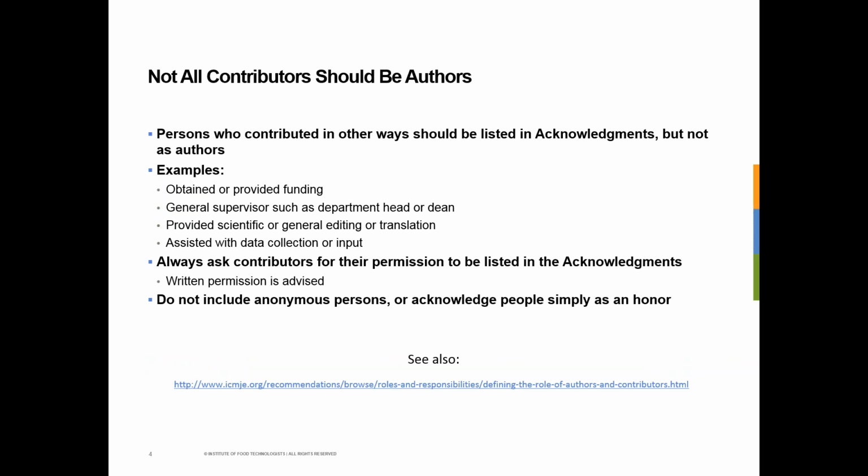However, we do have a way to acknowledge those who have helped in different ways. So we have an acknowledgement section at the end of the manuscript. So someone who helped get funding, a supervisor such as your department head or dean, someone who gave you general editing or help with translation, or someone who helped enter data into the computer could be thanked in the acknowledgements.